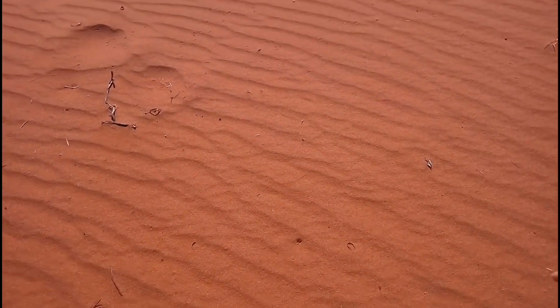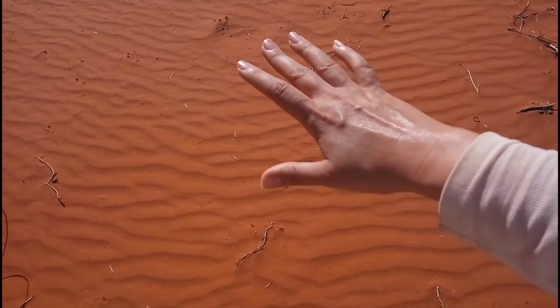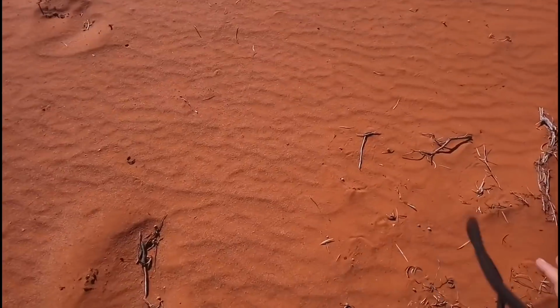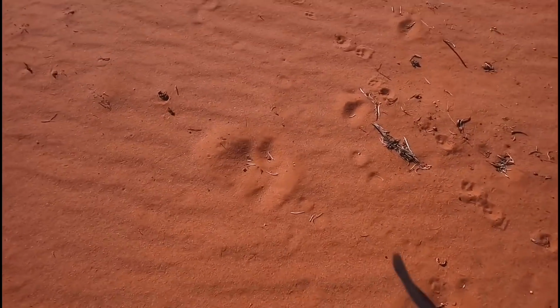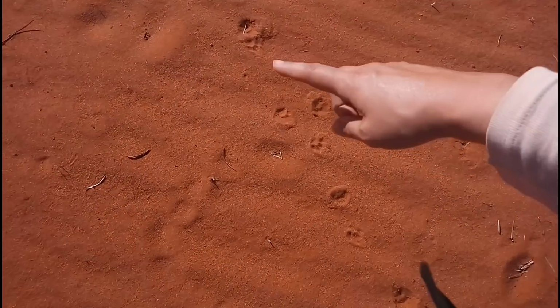So you can just see, this is kind of the process I'm going through, is just kind of scouting out what's around us, looking for some prints. So these aren't all completely covered in prints. Oh, I see something here.